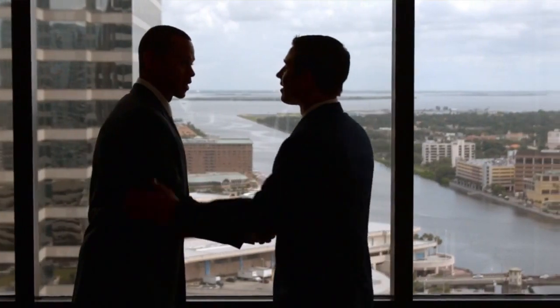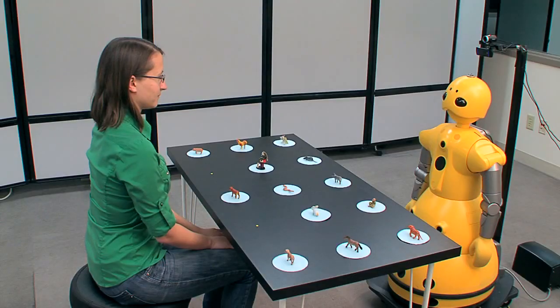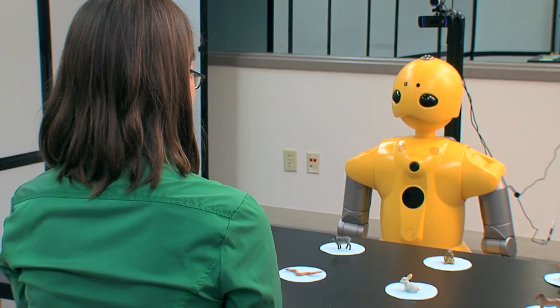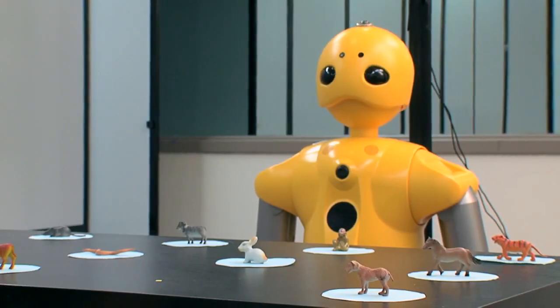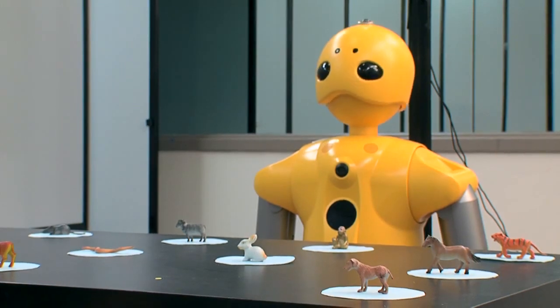When it comes to communication, sometimes it's our body language that says the most, especially the eyes. It turns out that gaze tells us all sorts of things about attention, about mental states, about roles in conversations. "Hi, I'm Wakamaru. Nice to meet you." So what happens when you design machines to gaze just like people do?